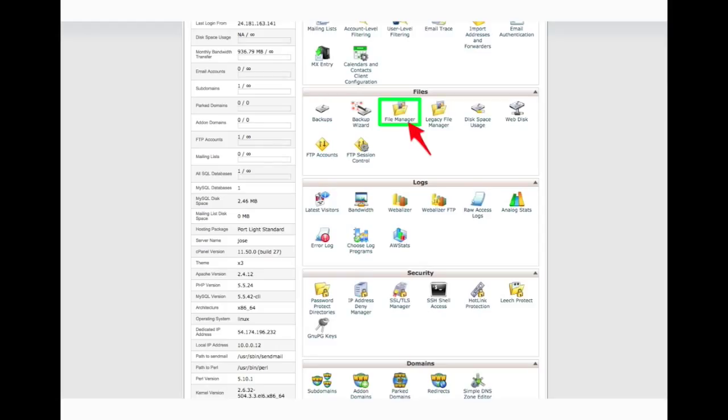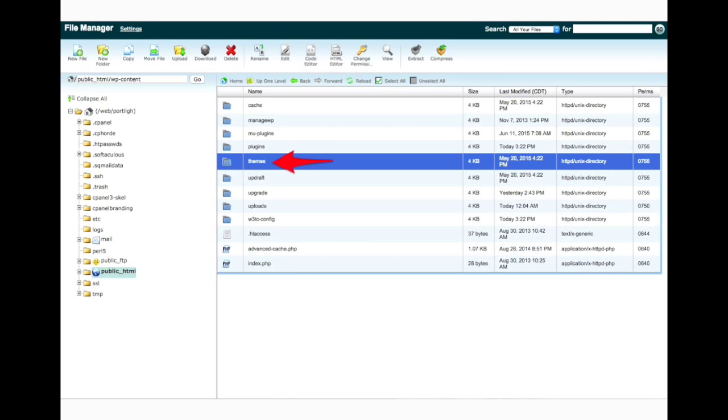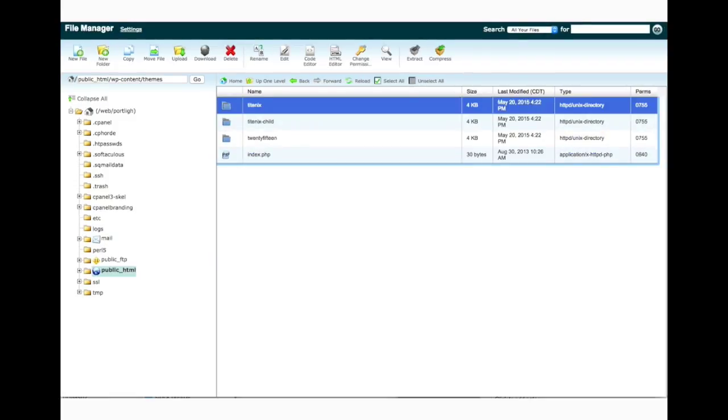So if it wasn't a plugin, if you're still seeing the error after you disable all plugins, then most likely it's your theme. So now we'll walk through how to disable your theme if you can't get into the WordPress admin. So first click on the File Manager, then go again to WP Content, and this time go into Themes. So here, each theme will have its own folder. Find your theme that your site's running, click on it, and then click Rename.